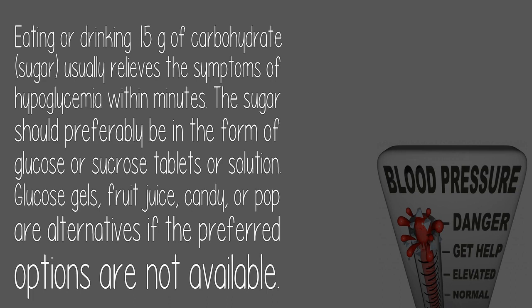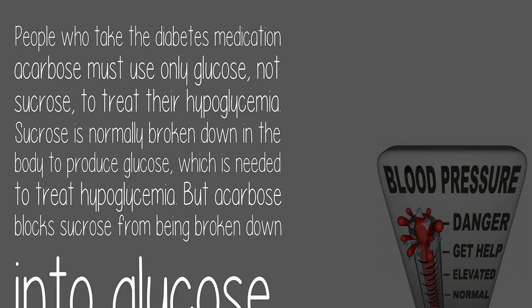Eating or drinking 15 grams of carbohydrate, sugar, usually relieves the symptoms of hypoglycemia within minutes. The sugar should preferably be in the form of glucose or sucrose tablets or solution. Glucose gels, fruit juice, candy, or pop are alternatives if the preferred options are not available. People who take the diabetes medication acarbose must use only glucose, not sucrose, to treat their hypoglycemia. Sucrose is normally broken down in the body to produce glucose, which is needed to treat hypoglycemia. But acarbose blocks sucrose from being broken down into glucose.